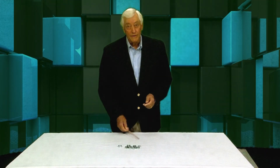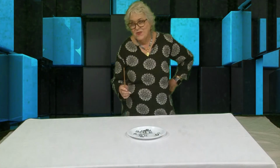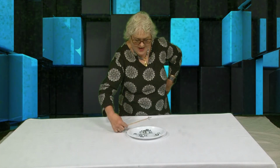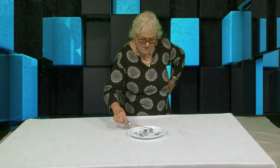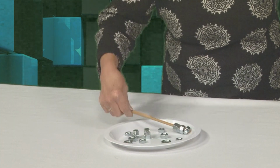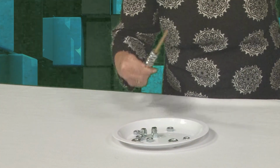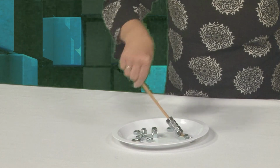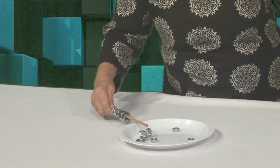Another variation of this game is to see how many nuts you can string on the chopstick using only one hand and one chopstick. Can I do that? All right, I like that method better. Yeah, it's easy at first, but then it keeps falling down on you as it gets heavier. And only with one hand, so that makes it a little harder.